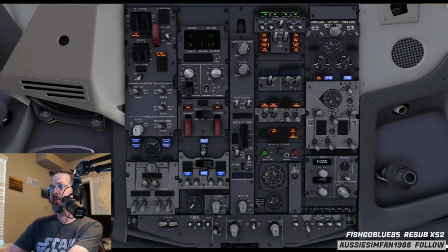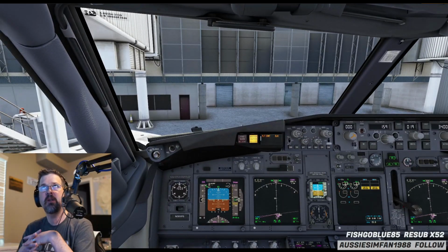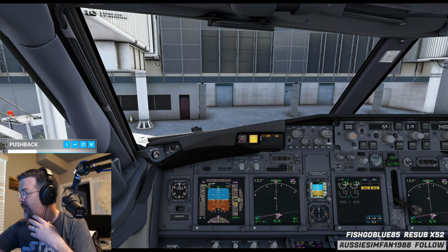All right, I think we'll do the pushback now. So here's the debate, right? Do I use the PMDG pushback or do I use the native or my plugin pushback? I think I'll do my plugin again. But we're just going to do manual. It was the outside air temperature from the top of climb waypoint. Yeah. Cockpit to ground. This is ground. Stand by.